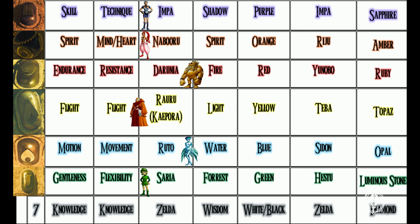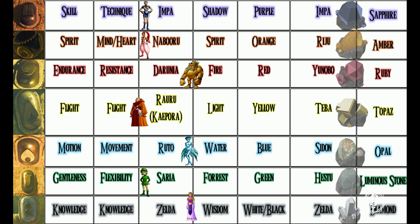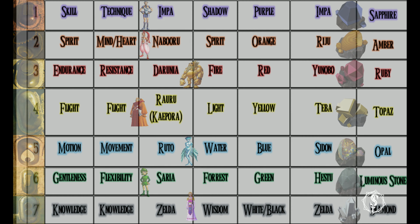Now, this one is a bit of a stretch, but I'm guessing an alignment to Hestu, because I love that guy busting out his dance. And finally, we have knowledge culminating in Princess Zelda, known as the Sage of Time, or Wisdom, depending on which school you're from, where all things are of purity, whether black or white. Finally, I went a step further and aligned those aspects to the ores found in the game, which also provide certain properties or attributes when combined with armour. Now, while this is my take, I'd be really interested to hear what you think, so let me know in the comments.